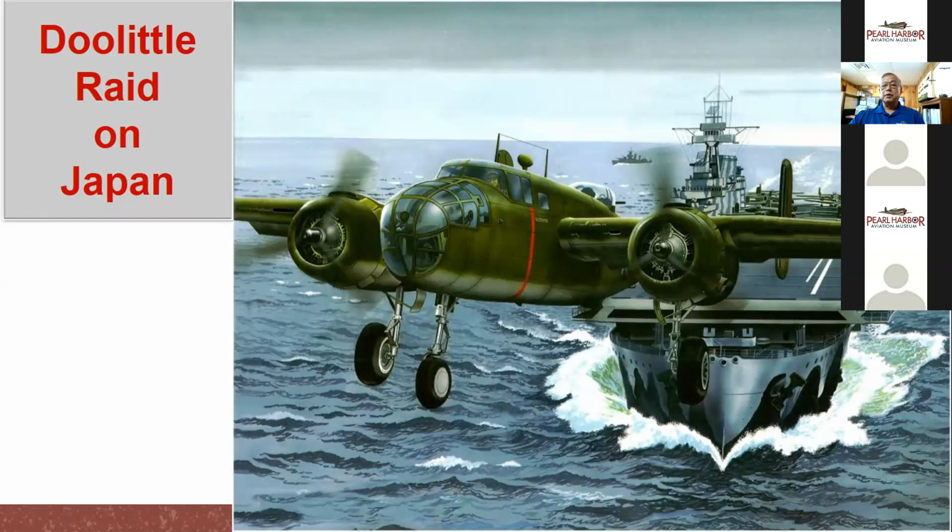These Army bombers struck five locations in Japan. This attack, known as the Doolittle Raid, in honor of its leader, Lieutenant Colonel James Doolittle, raised the morale of the American people, whose spirits were so desperately in need of lifting following the devastating attack on Pearl Harbor just 4 months earlier.